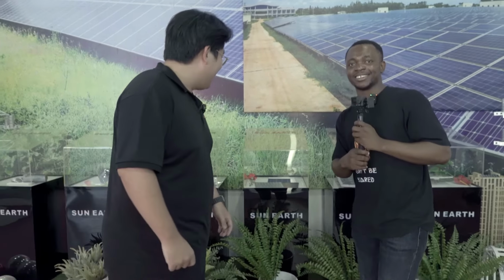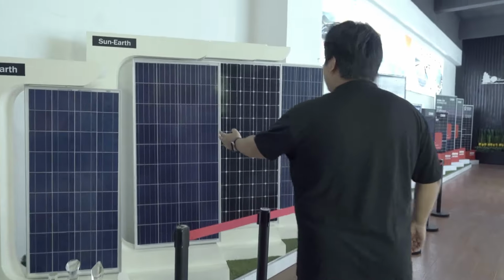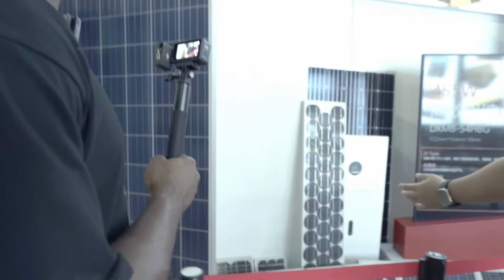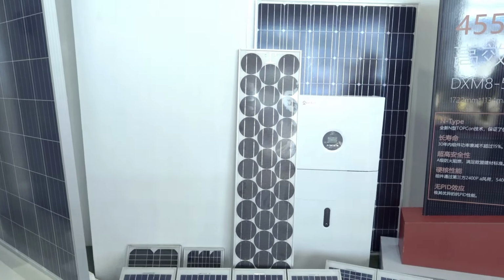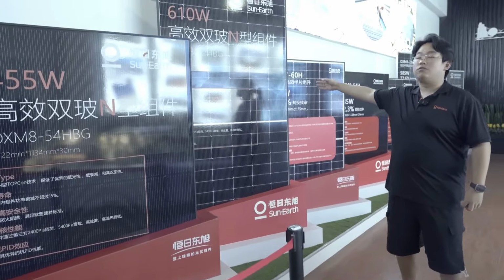Oh, interesting. So these are just some of our modules from the 2000s. These are probably from the 90s, used for navigation, railways, energy storage. And these are actually the current modules, TOPCon modules.